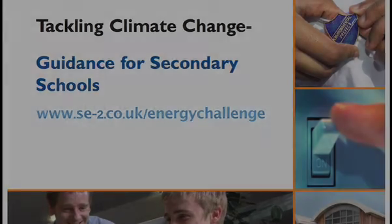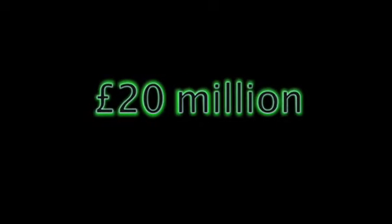If you improve the way you manage your energy, you could cut your fuel bills by 20%. That would be a saving of £20 million nationwide and 300,000 tonnes of CO2 emissions a year. And that's not a one-off saving. It can be maintained year after year.